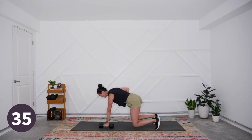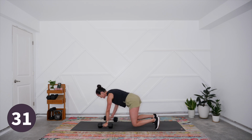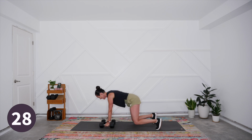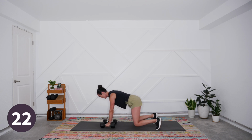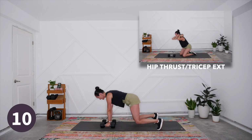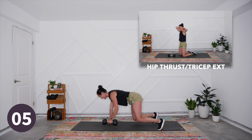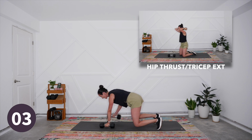I used to love renegade rows for a long time in full plank until I discovered bear plank, and it was like a light bulb went off. All of a sudden, I could get all of the same core activation, that same strength for the full body, without the risk of straining my lower back. So hopefully you're enjoying the bear plank version as well. If you're in full plank, stay with it. Just focus on that form and core activation.